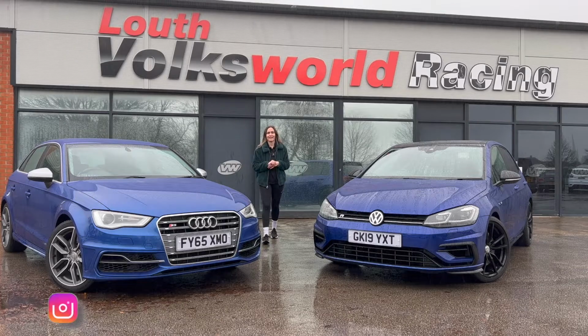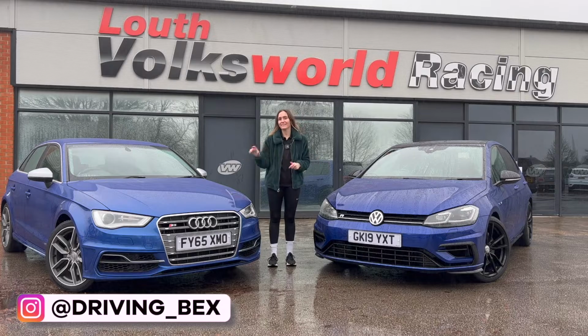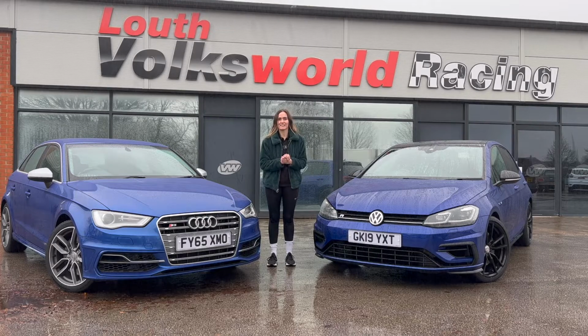Hi guys, so today I'm here at Louth VolksWorld with two very special hot hatches. We have the VW Golf R and the Audi S3. Now these two cars have exactly the same engine and same chassis, but they're completely different experiences. So we're going to see which one is better. So let's have a look around.